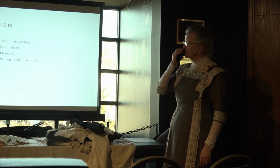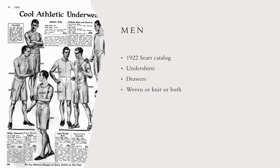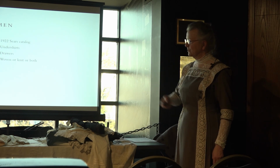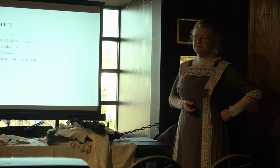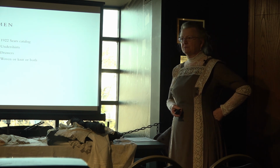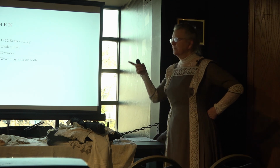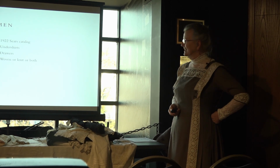And this is a good look at 1922, pushing just a little past, but just to see what their drawers look like. And they're really starting to not be very different than what you'd see today. The drawers are longer, and there are buttons down the front because they didn't use elastic like we'd use today. But it's basically protecting your clothes from your body and protecting your body from chafing and discomfort, so very functional. Here we have a mix of knits and woven, so we're starting to get some comfort going.